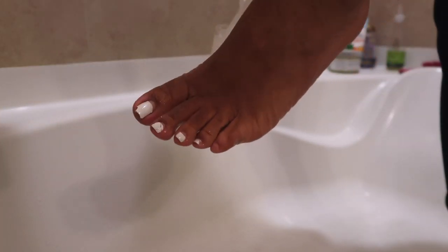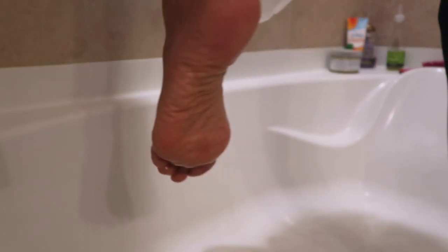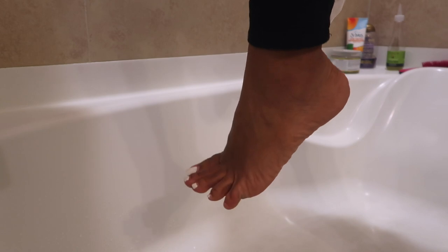Yo, my toes look so crazy, I know. But I'm really intrigued to see how this is gonna come out. Now I'm gonna rinse my feet.